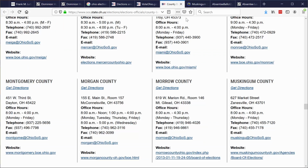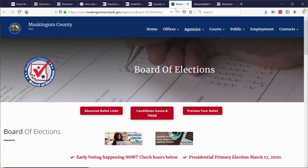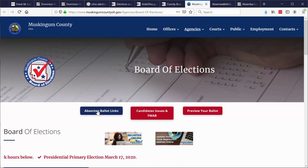And I've already scrolled down to my individual county, Muskingum County, and from there I can see the website for that particular county's Board of Elections. And if I click that link, I get this web page right here. So we had to click a couple links to get to where we want to be. Another way to find where we need to be is to probably just Google your county's name and the phrase Board of Elections. Once we're at our county's Board of Elections website, it's usually pretty easy to find what you need. And I can see here right on the front page, there's a link for absentee ballot links.